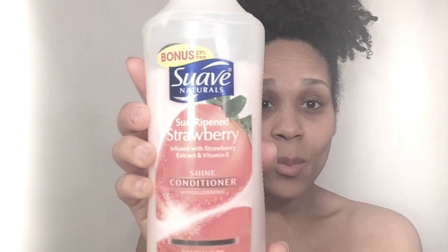Coconut oil and conditioner only wash and go. To co-wash my hair, I'm going to be using this Suave Naturals strawberry conditioner. This big huge bottle is like 30 fluid ounces and it only cost me $1.50. And of course everything that I use is an inexpensive product that I love. I do have a few little differences, but not much. So stay tuned, I'm going to wash my hair and I'll be back when I'm done.